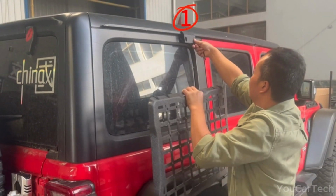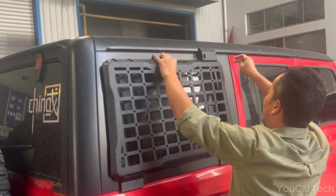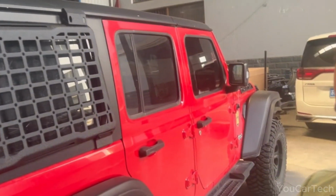Got more gear than your Wrangler JL has cargo space on weekends away? Have you ever wanted to pack your car to go on a trip but have had no place to put your items? Stop jam-packing the interior. The solution to this problem is WANGDUOYU's window Molle panels.